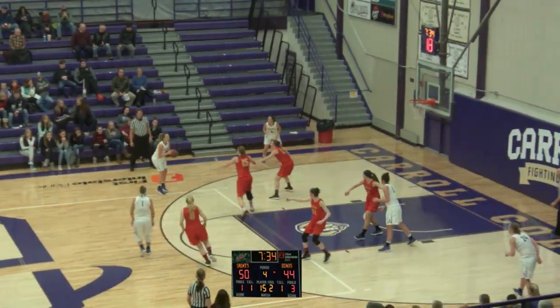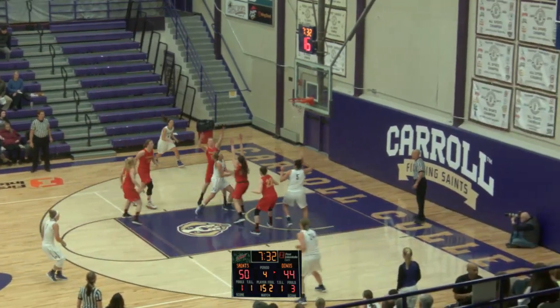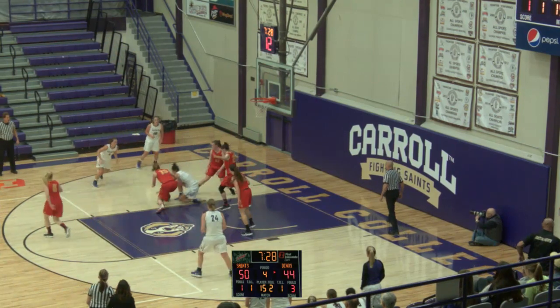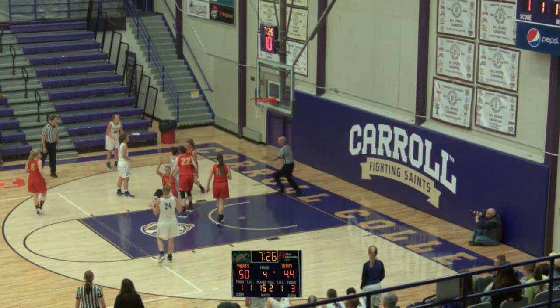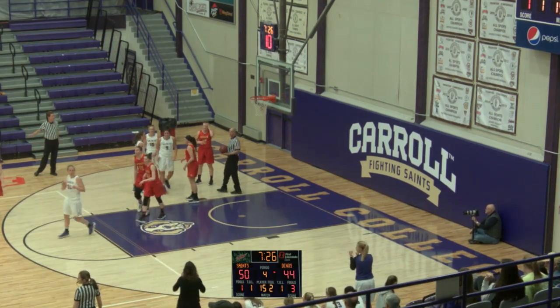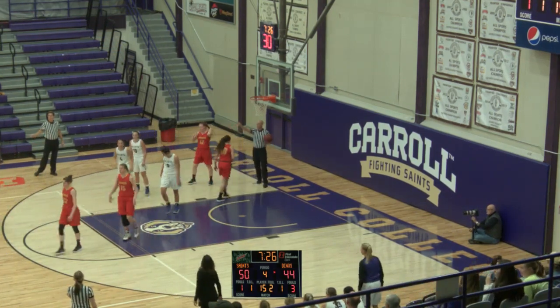Passa has it at the top of the key, swings it over to Denny. Denny, shot fake, left-handed drive, gets to the rim, no good. Dowdy gets the offensive rebound. Tie up on the left-hand side, be a jump ball. Ball will go to Calgary.